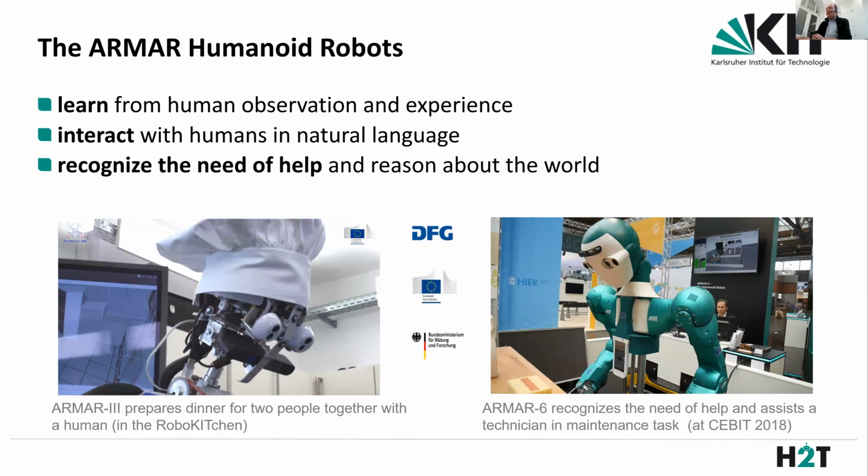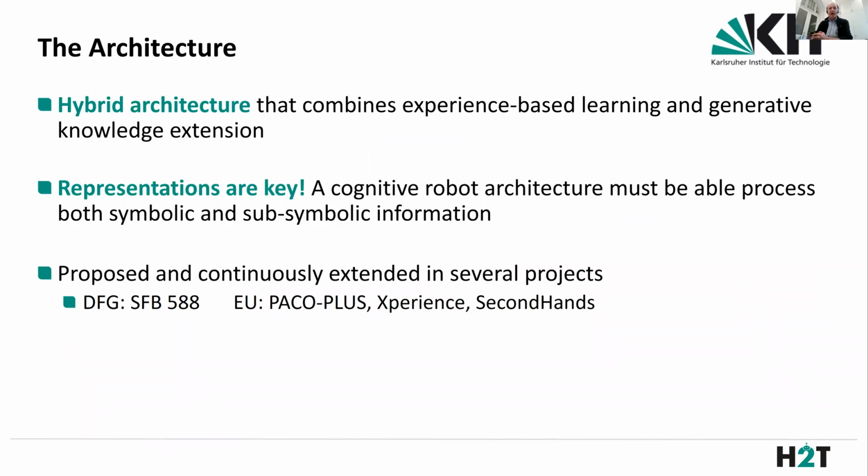So what's behind that? Of course, an architecture, and briefly, it's a hybrid architecture in the sense that it combines experience-based learning and generative knowledge extension. And what I believe is key and important when thinking about putting things together, and the architecture is actually what we need in order to integrate things in robotics, to integrate perception, action planning, learning, but also control. I believe that representations are key. Before thinking about how to draw the boxes of an architecture, we have to think about how to represent things in an architecture. And in particular, in cognitive robotics or AI-enabled robotics, such a cognitive architecture must be able to process both symbolic and subsymbolic information.